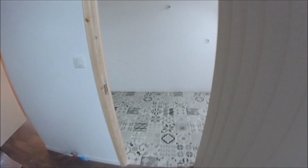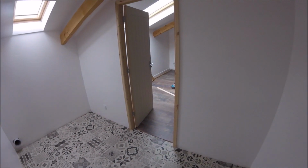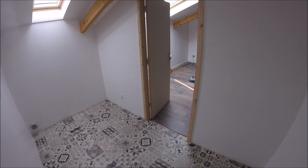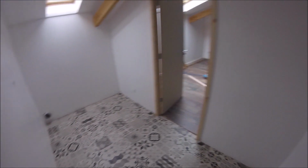Lino. Well, that was fairly painless to do. I took the door stops off and kept the architraves off until I put it in to make life easier for the cuts, and it gives it a much better finish around the edges. So that's this room done.